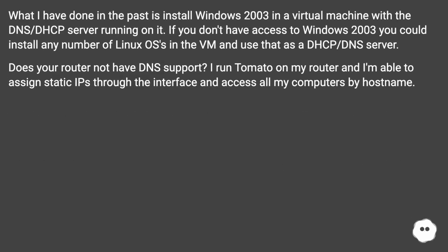What I have done in the past is install Windows 2003 in a virtual machine with a DNS/DHCP server running on it. If you don't have access to Windows 2003, you could install any number of Linux OSs in the VM and use that as a DHCP/DNS server.